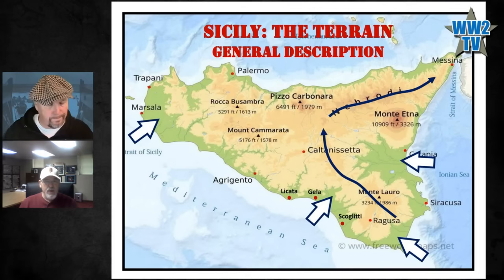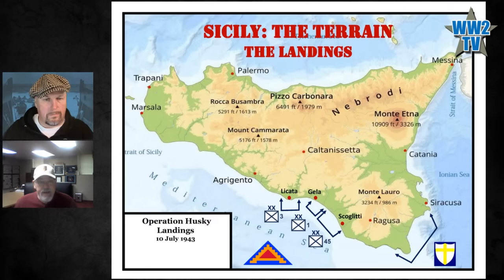Okay, let's go ahead and go to the next slide. Again, the decisions, as we mentioned, on where do we go, ultimately come down to the British 8th Army coming in on the southeastern corner of Sicily, just south of Syracuse, that you can see. And then the U.S. 7th Army are going to land between Licata and Scaglitti in the Gela Plain.